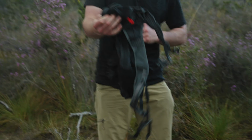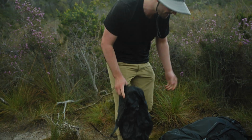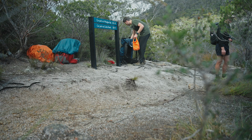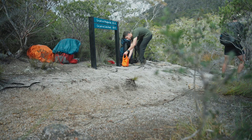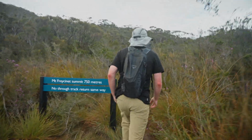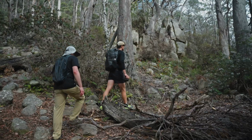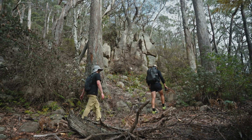He had a bit of a day pack that he brought out, really compact. I packed one that was a lot bigger and bulkier, but what he had was probably a better option. We did a bit of a food swap from our packs to our day packs, and then climbed up Mt Freycinet, which I think it said 750 meters. It felt like way longer than that, so it is a bit of a climb. If you did Mt Amos at the start, I'd say it's probably the same, maybe a little bit more challenging. It felt like more of a scramble, but this is absolutely stunning.